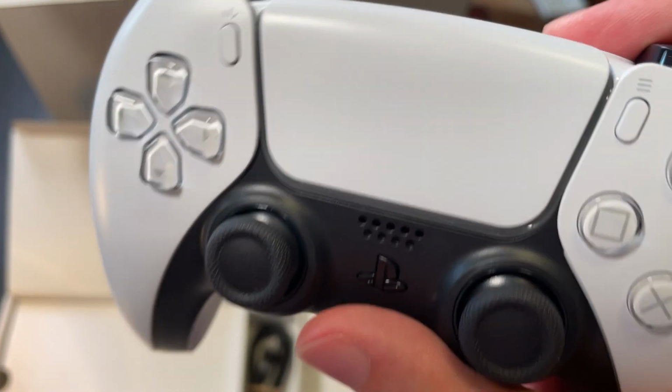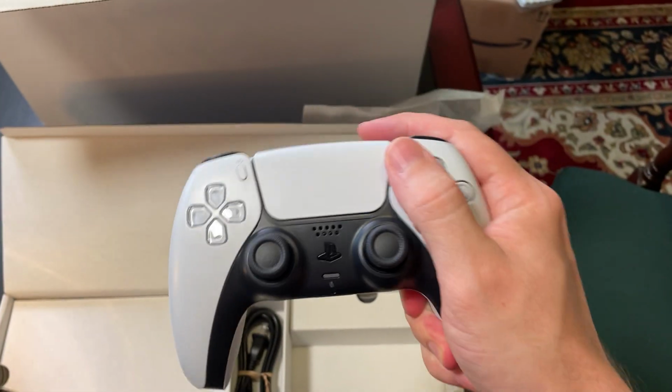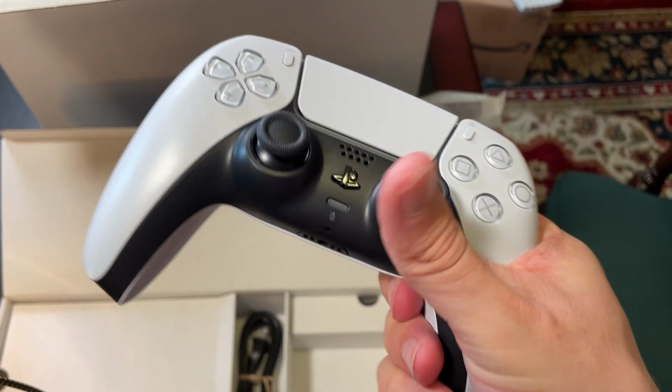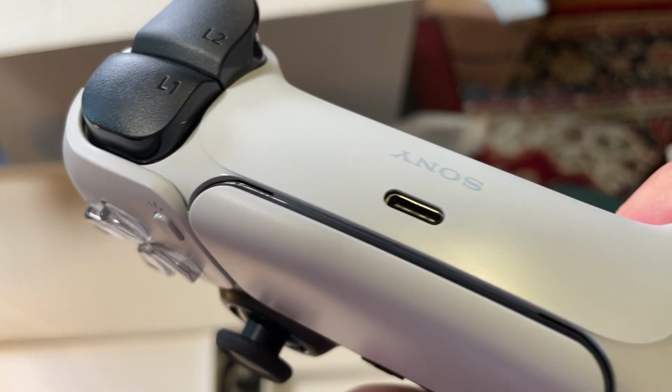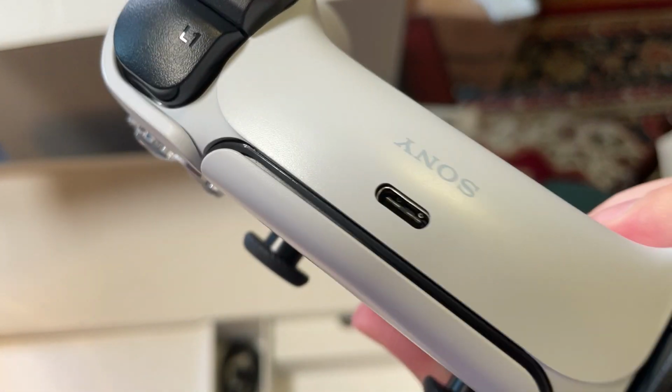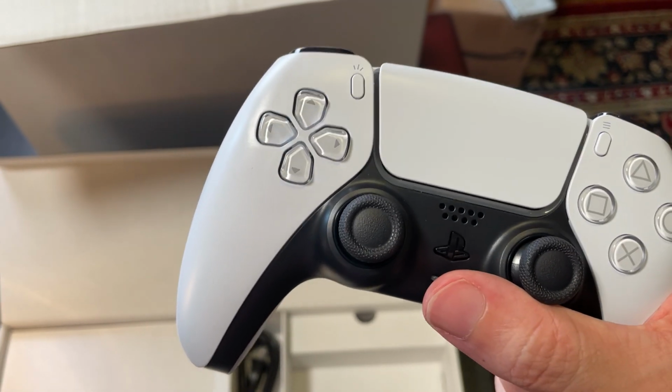Yeah, but it seems like they've improved the controller a fair bit. It's not that heavy. Not a lot of wiggle. So like the rumble motors seem to be a little bit firmer. We'll have to see how that plays. And there's no hold up there. Much more subtle with the light. That's cool. I hope they improve the battery life too.